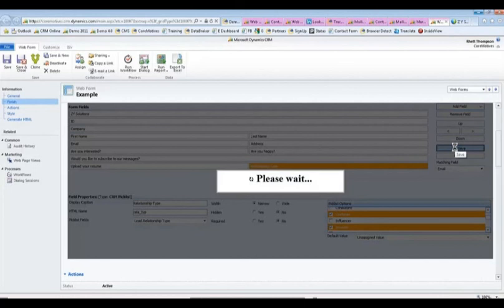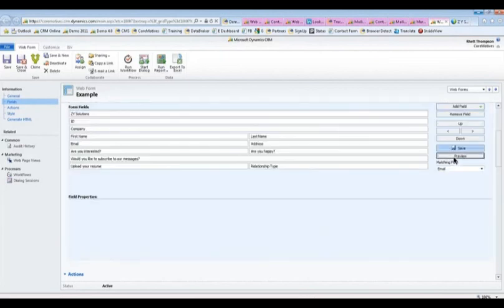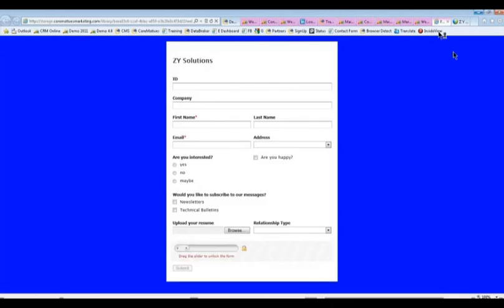And this will be updating the form, my example form, with the new items that I have recently added. And there's a handy little preview button. I can just click preview there, and there's my form with ZY Solutions. And there's the relationship type that will map that data automatically back into CRM and populate that.